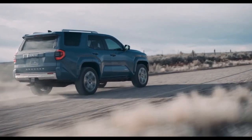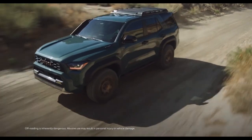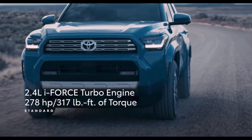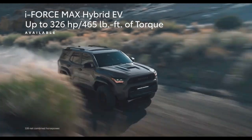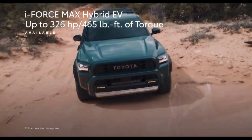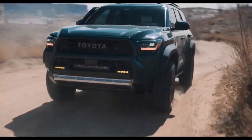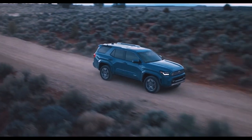4Runner's performance comes courtesy of the amazing torque output of the new turbocharged engines found across its lineup. The standard iForce gas engine makes a healthy 278 horsepower and 317 pound-feet of torque, while the available iForce Max hybrid electric system cranks out up to 326 horsepower and an incredible 465 pound-feet of torque. All of that power is easily accessed too, thanks to both powertrains making their peak torque at a low 1700 RPM, resulting in an even more responsive drive.